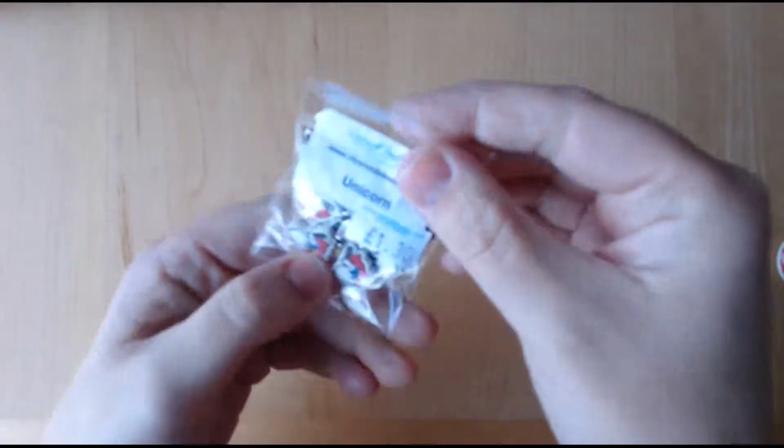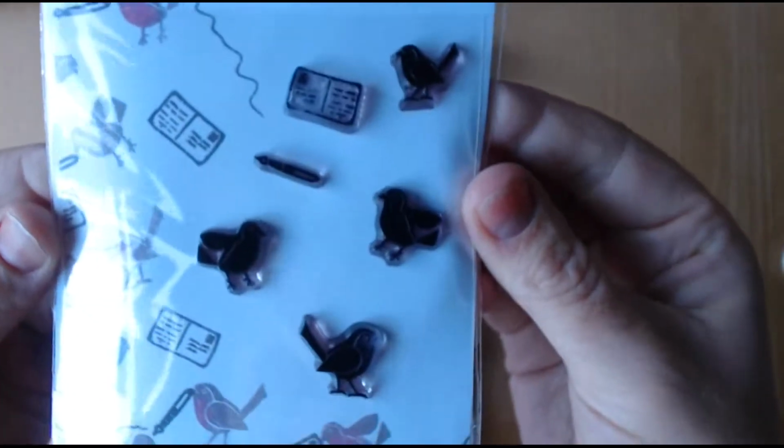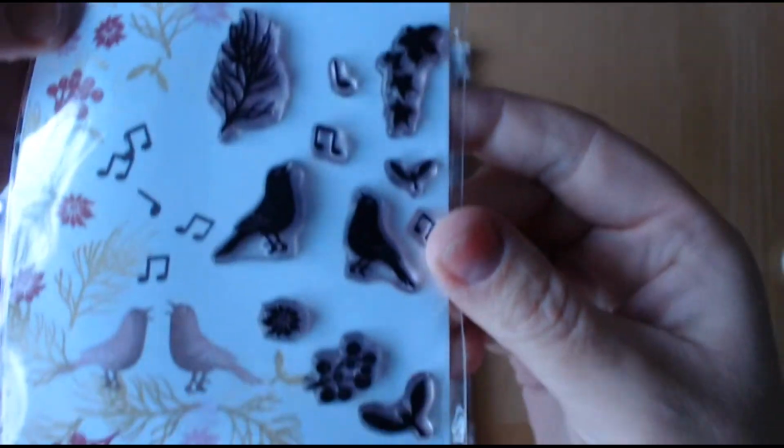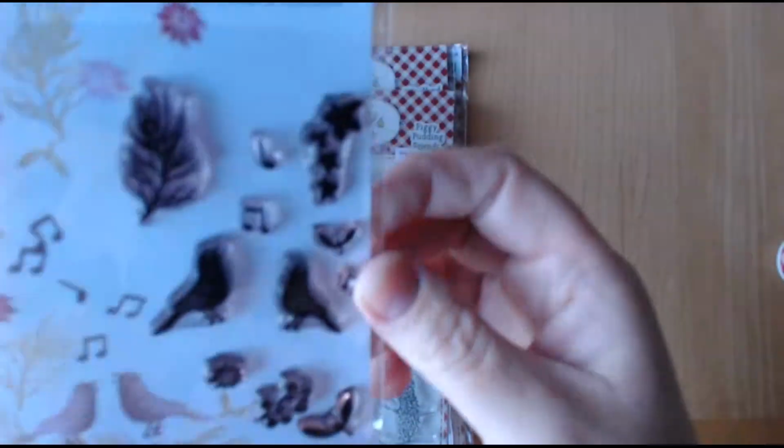This was Riverside beads. And then I bought some stamps. So I've got 2 Cardio sets of stamps. This is the Festive Tweets and Christmas Chorus. So they'll obviously work together and work with a lot of the other ones I've got.